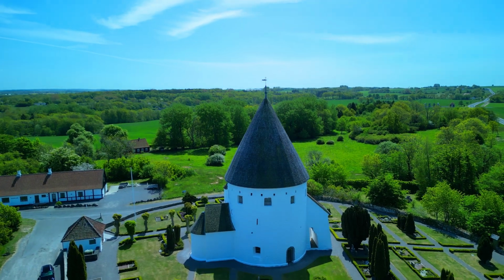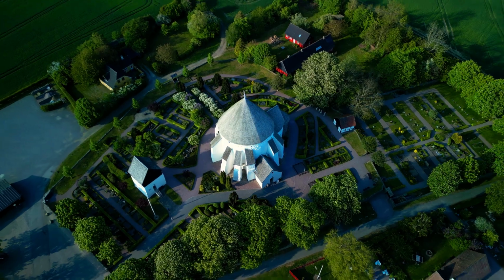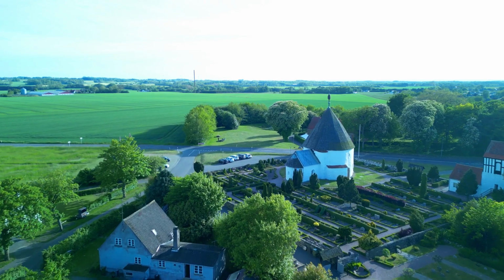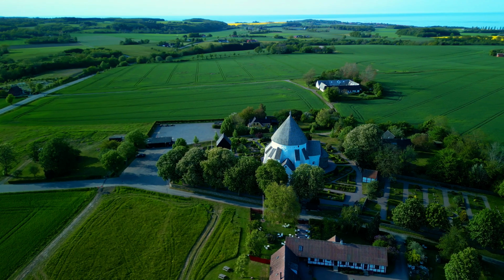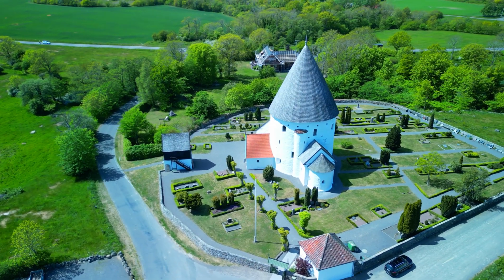We finish our list with none other than Bornholm's fantastic 4 round churches. The 4 ancient fortifications, Østerlars, Olsker, Nylars, and Nyker, serve not only as places of worship, but also as unmissable historic landmarks. Each of these can be visited during working hours for a mere 20 crowns or $3. Check out our video where we closer explore these historical marvels.